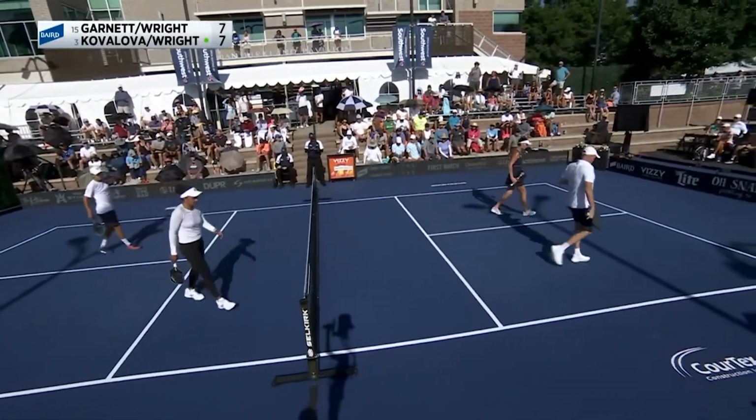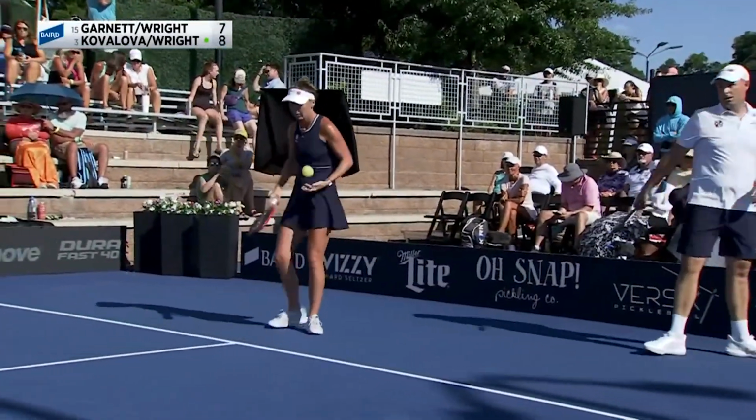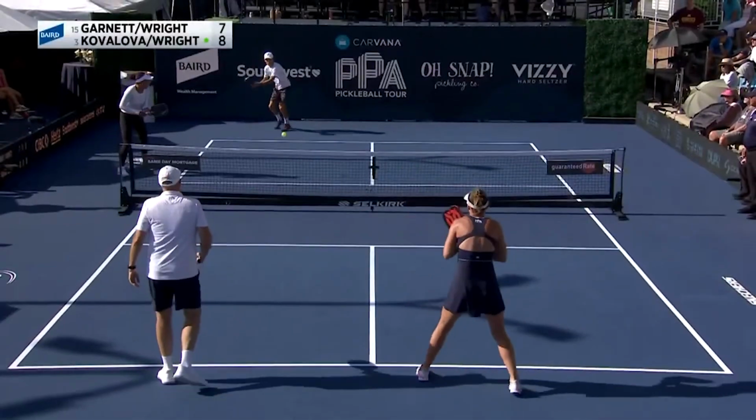Point. That's the right time. Matt Wright, well prepared, giving himself a little fist pump as he should be. Yeah, he disguised that really well, knew that Garnett would be leaning middle and was able to catch him on the outside hip.